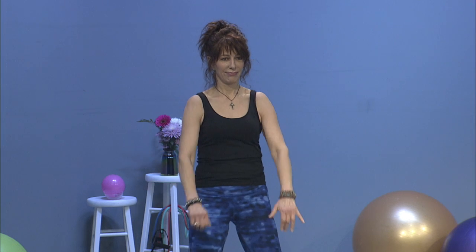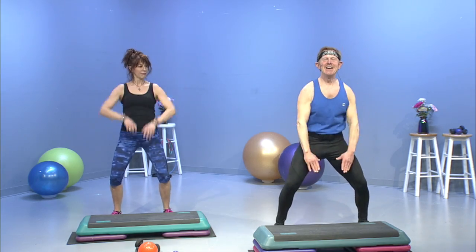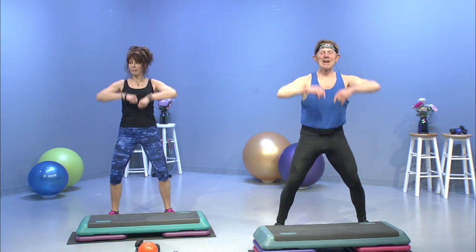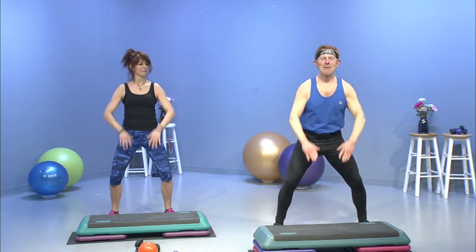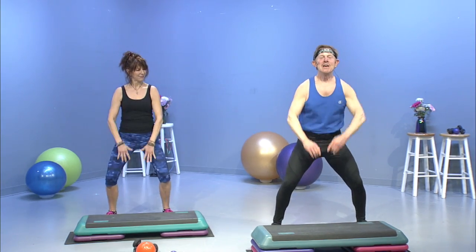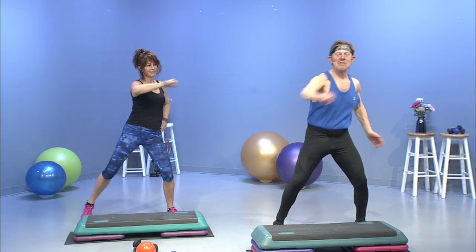4 more. Very good. Standing tall, pulling the abdominals in. Let's pull up. Yeah, we already told you we're going to work on pushing, pulling, rotating, all that good stuff. Here we go for 4, 3, 2, push across. Rotating through that trunk.